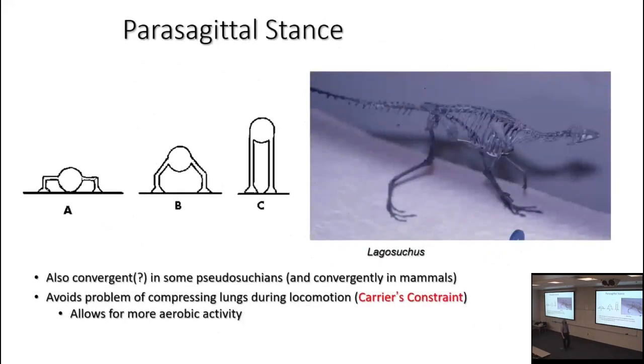Now, let's see if we can sort of tie these things together. For one thing, we note that ornithodirans, so Dinosauromorphs and Pterosauromorphs, have a parasagittal stance in which the limbs are directly underneath the body. This evolved convergently, probably. I put a question mark because under some phylogenies for pseudosuchians, the ancestral pseudosuchian actually has a parasagittal stance. But typically it looks to be a convergent evolution.